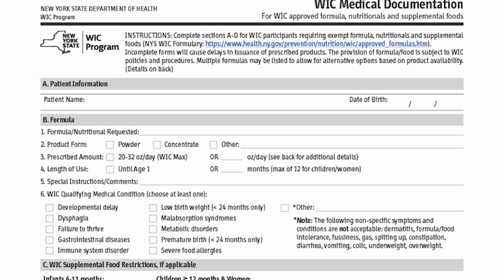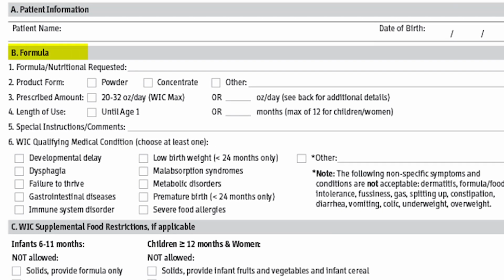Section A, located here, is where you will fill out the patient's name and date of birth. Section B, Formula. This section contains information about the formula you are prescribing. Please fill out this section completely. Line 1. Formula nutritional requested. This is where you will put the name of the prescribed formula.